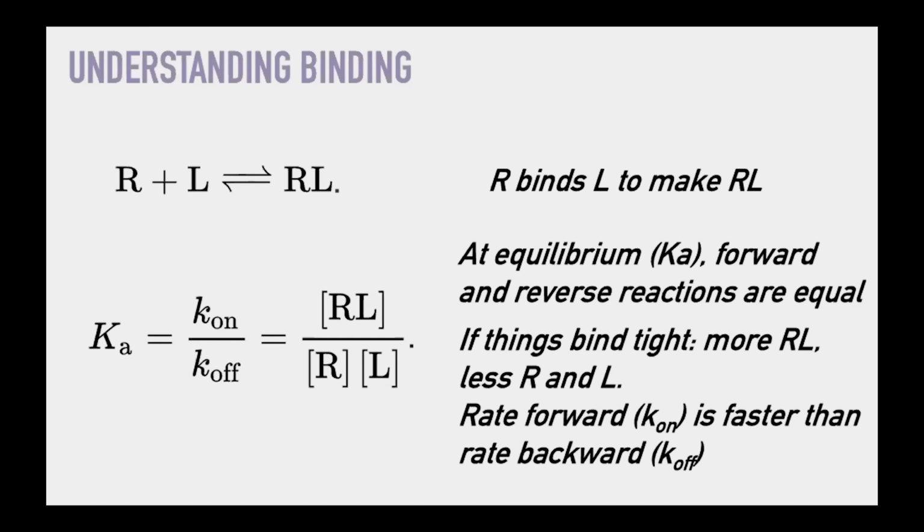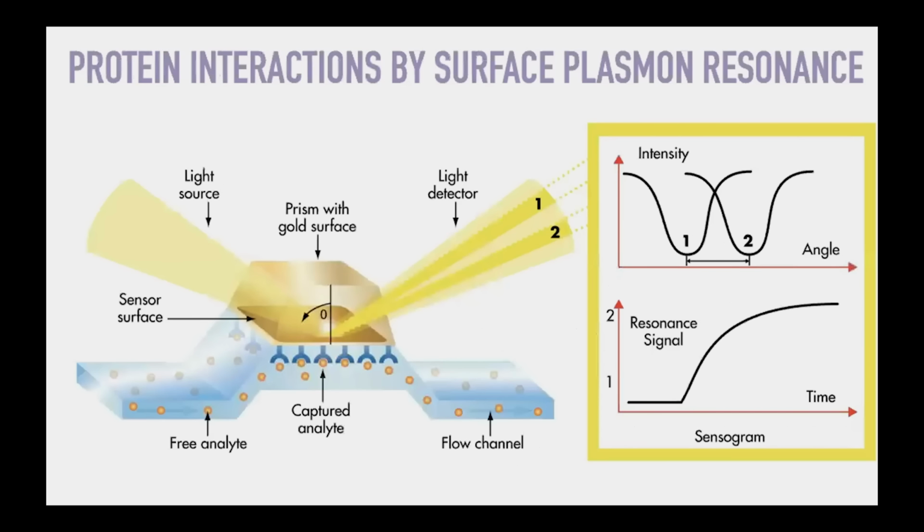The reason why this matters is we're going to show you a lot of data that directly tries to get at these rates. So how fast does a given nanobody bind to spike? And then once it's bound, how long does it stay bound to it? Now, the technique that we use to get at this is called surface plasmon resonance. That's, again, a mouthful. We'll probably just shorten it and call it SPR going forward.